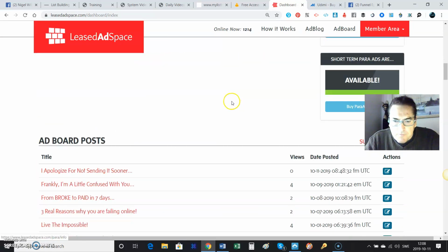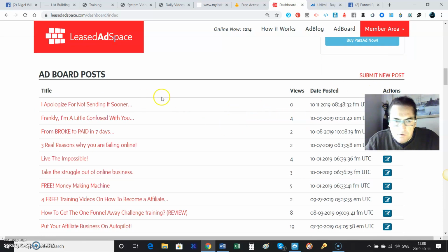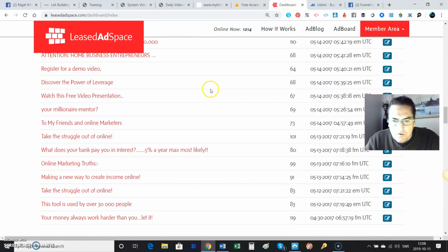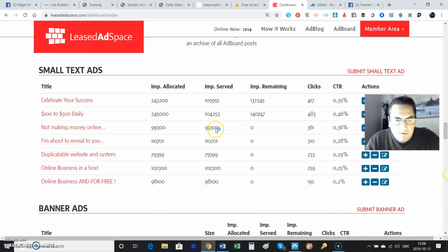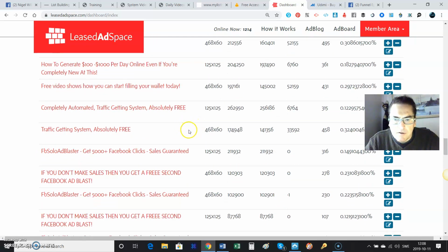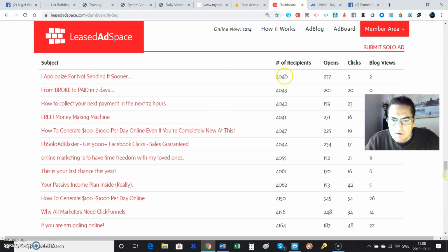Here we have, so you can get your submit posts, ad board posts. You can do that depending on your packet, but at least once every day. You have the small ads you can do. You have the banner ads, which you can have a whole load of banner ads, and the email solo ads. And so you can see the database and your open rates.